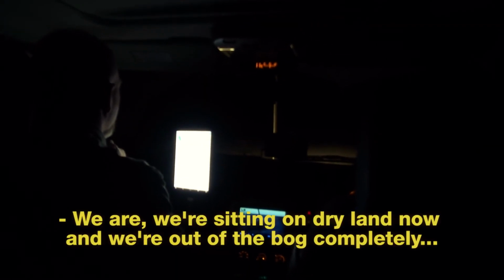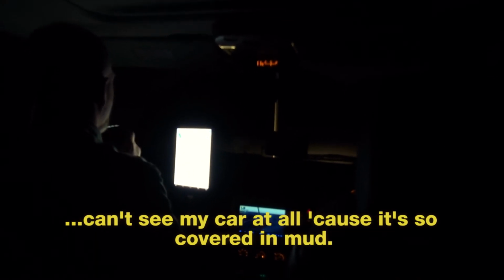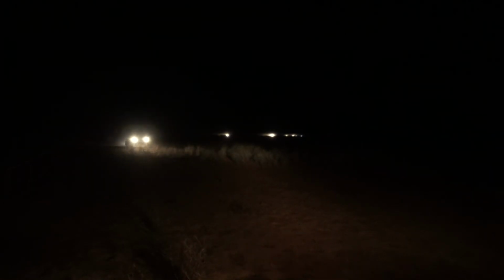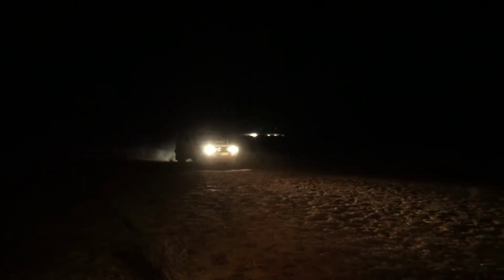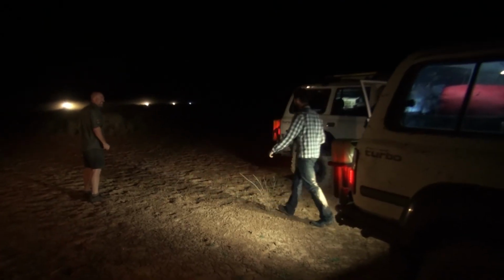Are you okay there? Yeah, we're sitting on dry land now and we're out of the bog completely. I just can't see my car at all. It's just so covered in mud. I couldn't believe it. Well, I was in third gear high range and I was barely moving. I was like going, no, I must be in first or something.